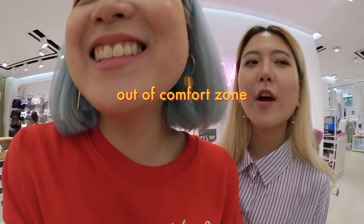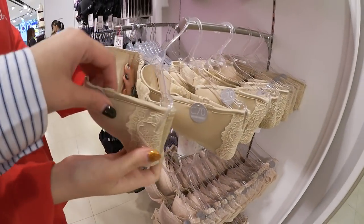Well, I always do black bra, so maybe I should go with black. No, try to get out of your comfort zone. And try something else. Come on, it's just a bra. Well, I like non-strap. I don't like strap. You should try that one then. This one looks really comfortable too.